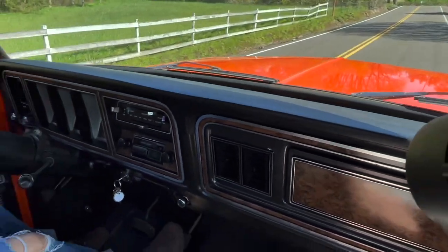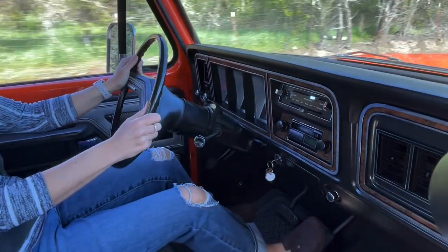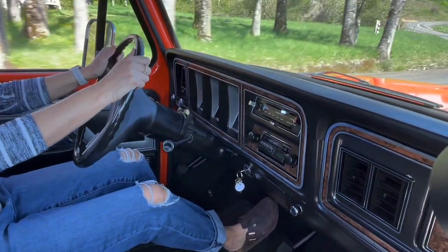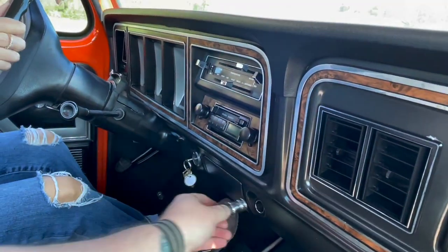And cigarette lighter. I can't remember if that works or not. Yeah, I can't remember either. We'll find out in a second. Is it gonna pop out? There it goes. Let's see. Yep, that's on.